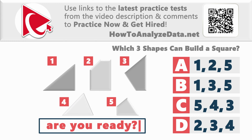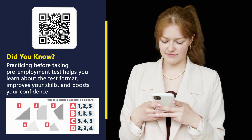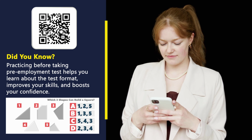Time's up. Are you ready to show your answer? Every question you tackle is a step forward in your learning path. Each effort, right or wrong, is progress, reinforcing your determination and edging you toward your goal. Keep practicing and you will get there.